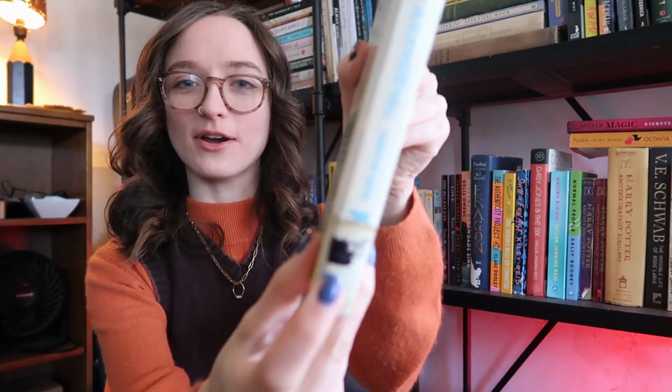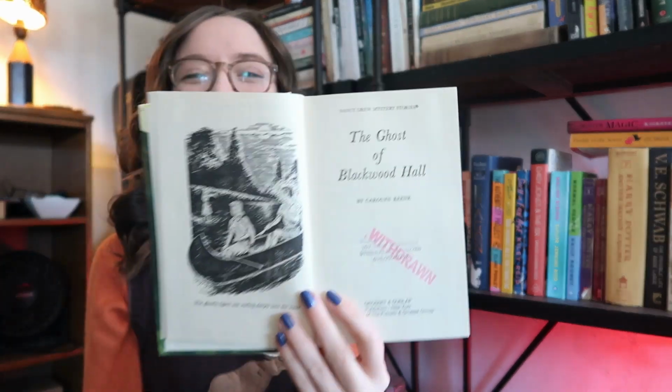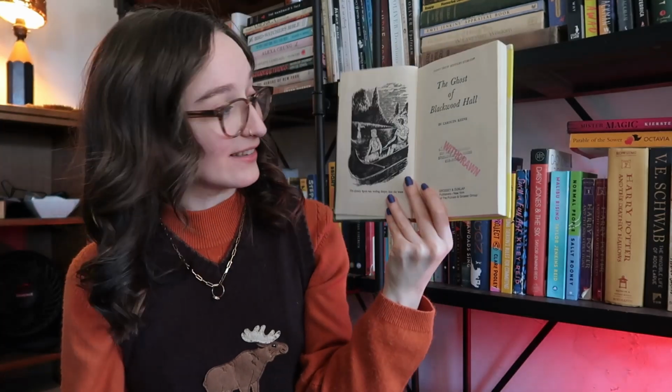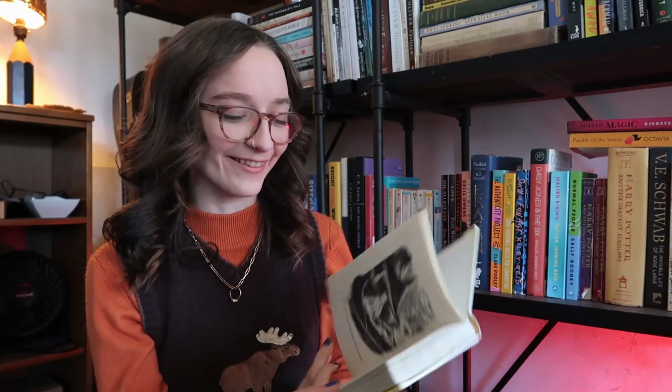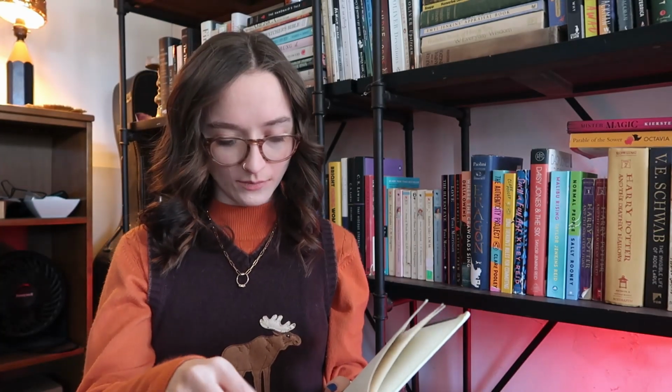It looks like it was a library copy based on this little sticker here, which is always cool for me to find. I have not even really looked. Oh yeah, here we go. Withdrawn. This came from a library in Illinois. Steelville. Nice. Printed on recycled paper. We love that. Nothing else written in here.